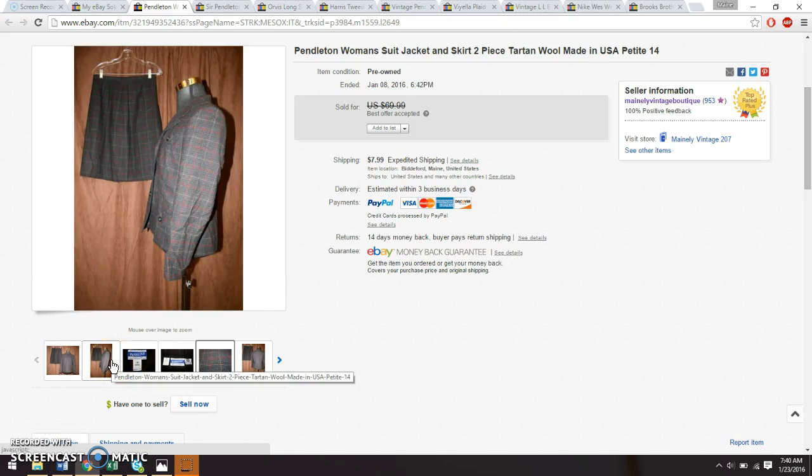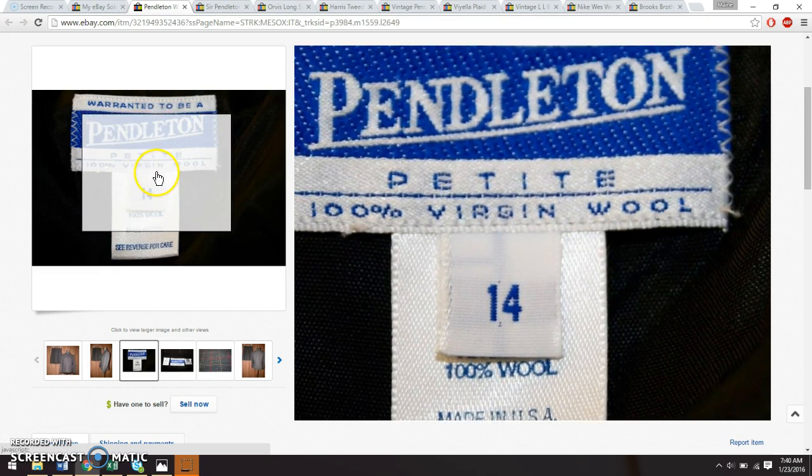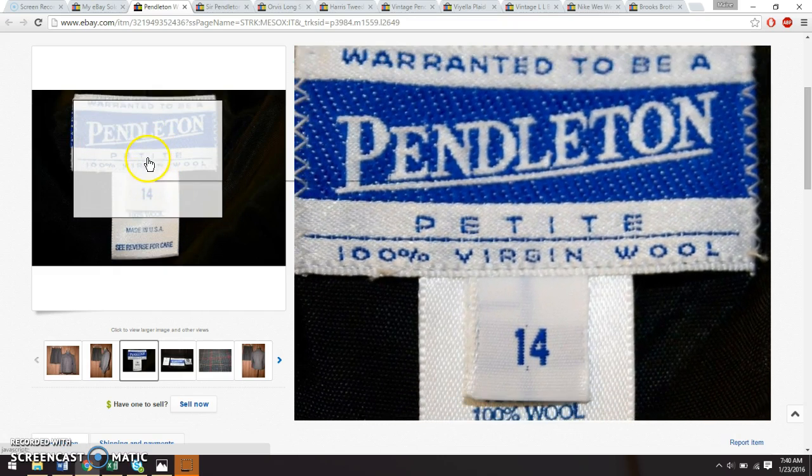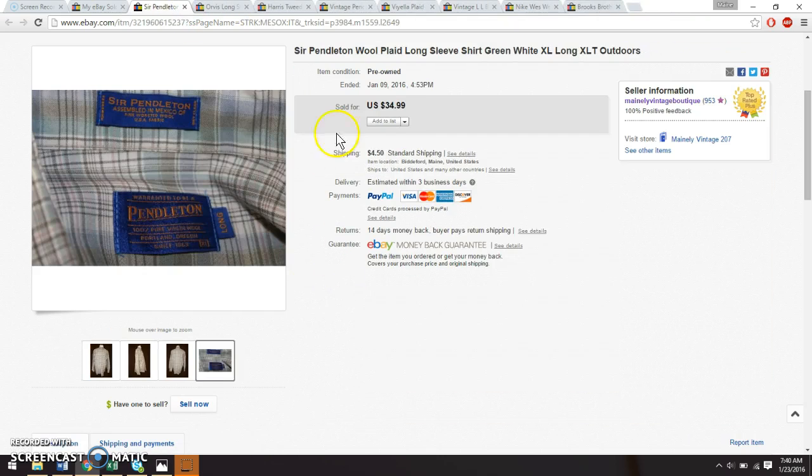Went in a regional A box for $6, $7, $8, and the buyer left feedback saying it was an exquisite item. You better believe it was exquisite. It came from me. Size 14, petite, made in USA. Just a cool item and great sale. I was only in it for a few bucks from a yard sale, so that's nice.